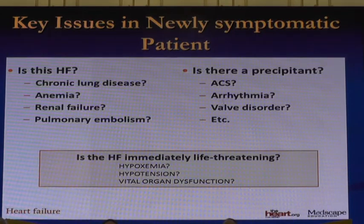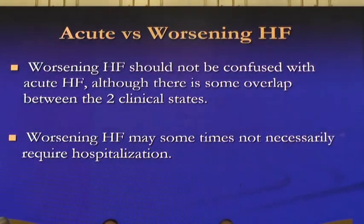When you are dealing with an acute heart failure patient, again, is this heart failure? Is there a precipitant? And is the heart failure immediately life-threatening? Hypoxia, patient going into shock with vital organ hypoperfusion problem, renal dysfunction. So that is also important when you are looking at an acute heart failure patient.